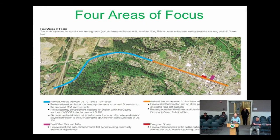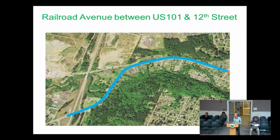The four areas of focus, as Mark mentioned, are in this diagram. This is a sheet out of the study. The section of Railroad Avenue is from US 101 and the Park and Ride to 12th, and then from 12th to Front Street is essentially the Downtown Action Plan. The little red rectangle is Evergreen Square, and the purple rectangle is Post Office Park and Tully.